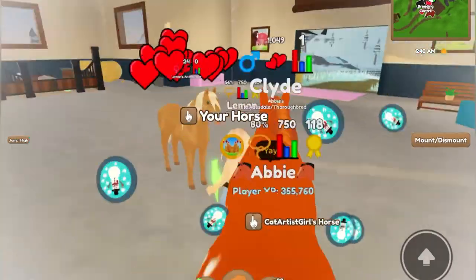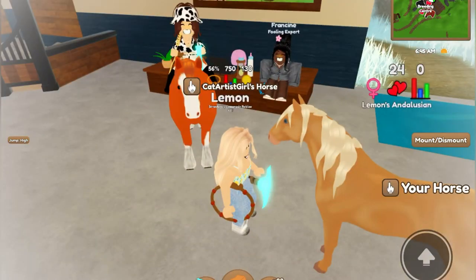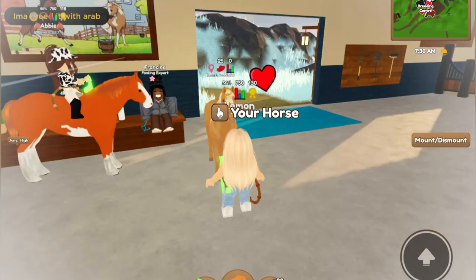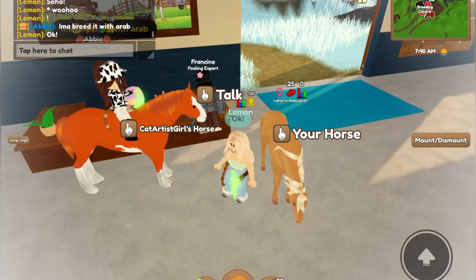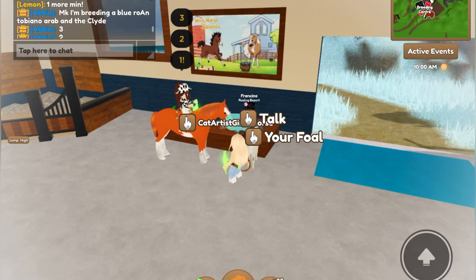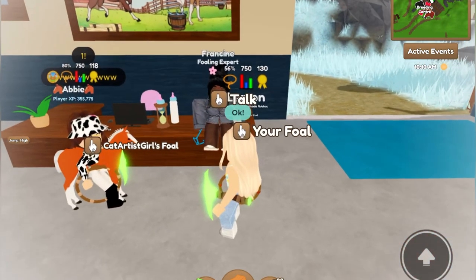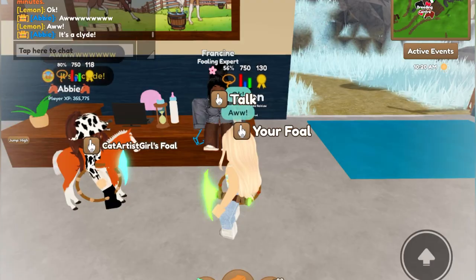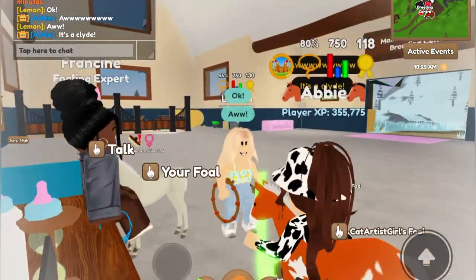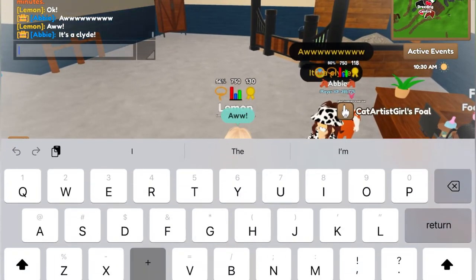Oh my gosh, your horse is full grown and he's so cute. Clyde the Clydesdale. Ooh, and so Abby is going to breed this horse right here with an Arabian. So she's breeding a blue roan Tobiano Arab and the Clyde. And this is where I got. Oh my gosh! Aww! She got another Clyde! How cute! That is adorable!